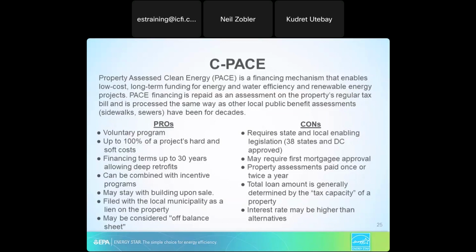So CPACE, property assessed clean energy, a financing mechanism that enables low-cost, long-term funding. Of course, it's a voluntary program. It's an assessment of properties, a regular tax bond, and processed the same way as a local public benefits assessment would be, for building sidewalks and sewers. It does cover 100% of the project's hard and soft costs. Financing terms can extend out to 30 years, allowing very deep retrofits.